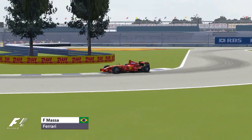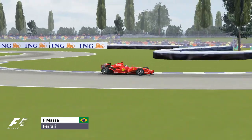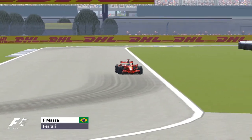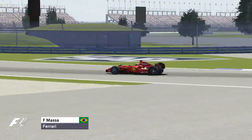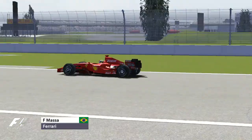Here's Felipe Massa en route to his 4th career victory. Massa has been peerless in qualifying and the race. Really surprised everybody in qualifying yesterday. And running light has worked for him. A magnificent performance by Massa.